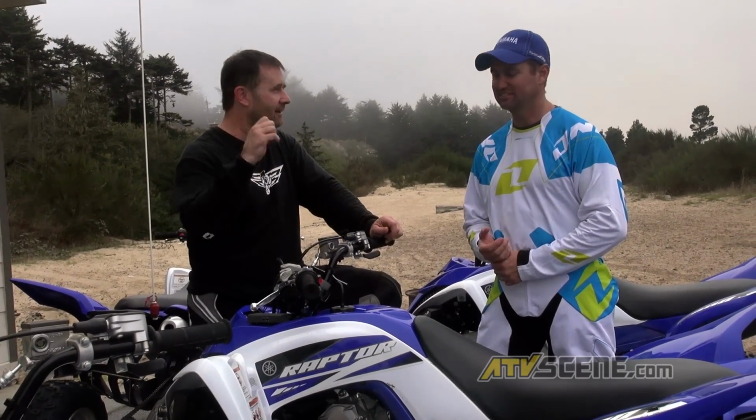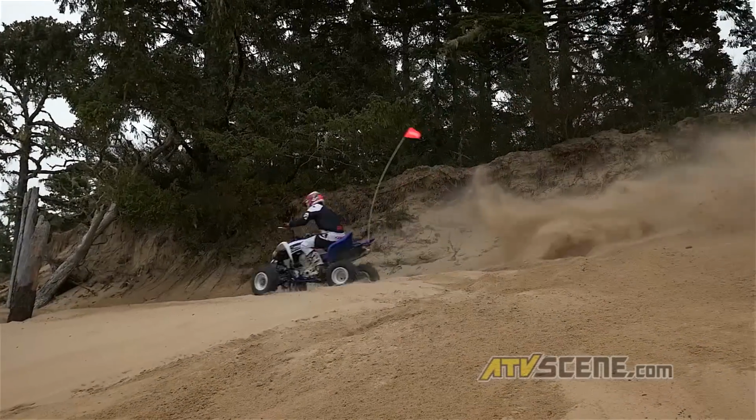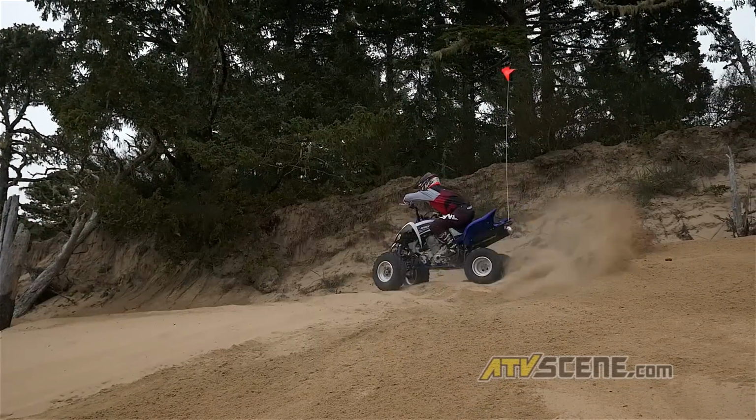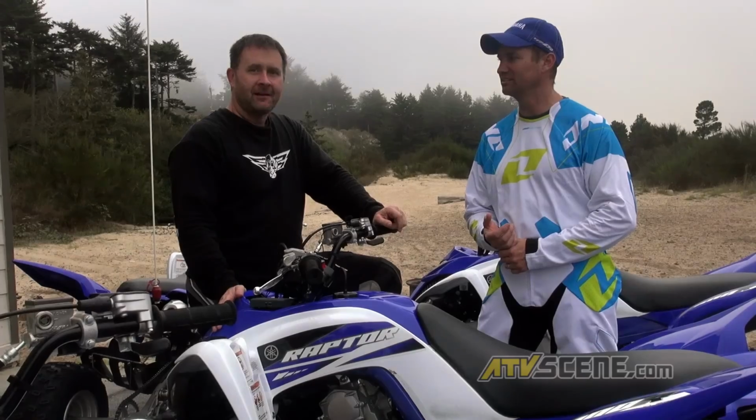Oh yeah. If I want to, I can stab it and ride it hard, or I can ride it in third gear all day. It's got all the torque you need to pull third gear up any hill out here, but it still revs quick enough to make it exciting and fun.